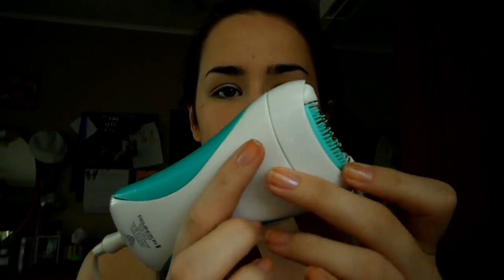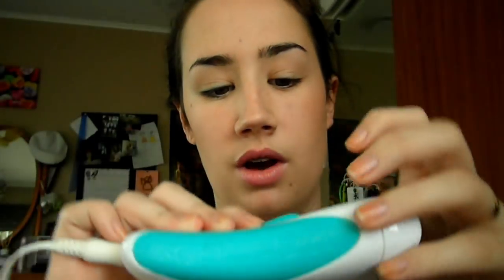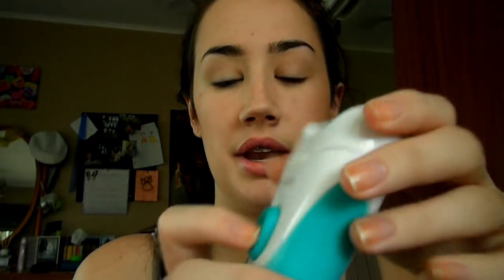And this is supposed to be a massaging head, which really doesn't do anything for me. I wouldn't care if it wasn't there. The on-off switch has a safety lock, so you can't accidentally turn it on or flick it off when you're doing it. You need to actually push down the button. Considering I've got it plugged in, I'm going to show you the rotations of it now.